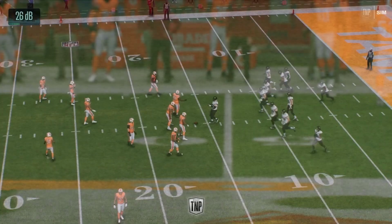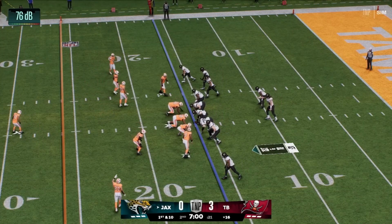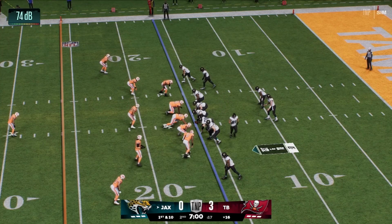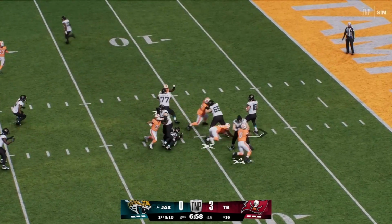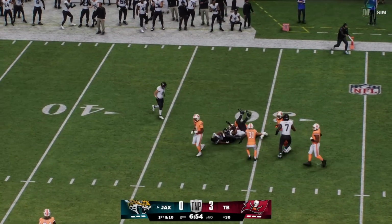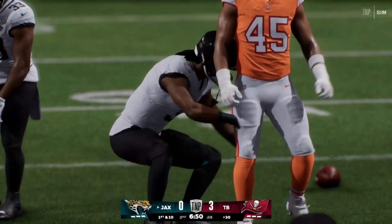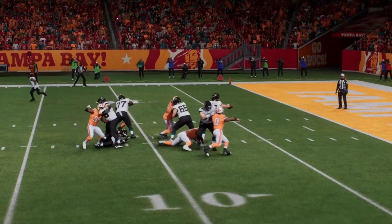The Jags with the football to begin the second quarter. Jaguars come to the line to start their next drive. The defense got the better of them last series, forcing a punt. See if they make a few changes in the game plan here and try to get points out of this drive. 1st and 10. And he'll get this up to the 30-yard line. First play of the drive going for 14 and also going for a 1st down.